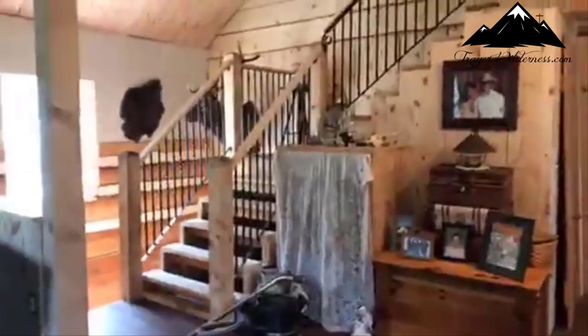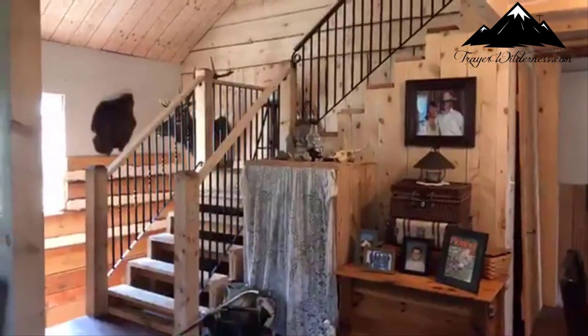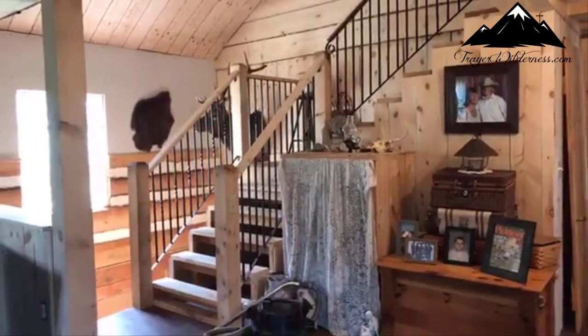And then here we go. That is the mountain man's ultimate handiwork, in my opinion. And as you can see, I did not get the handrail stained, but it will get stained. But he hand-forged this railing and built that. He built everything, so it's just really awesome.